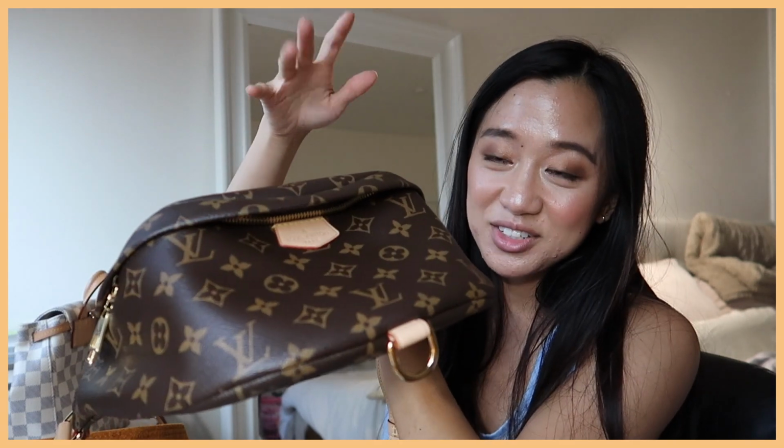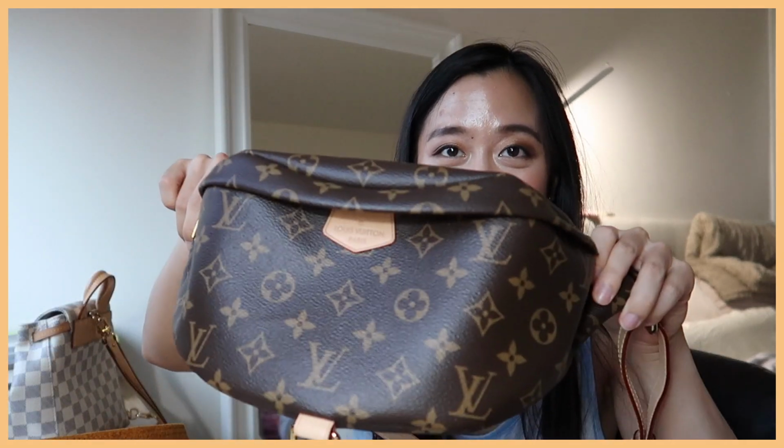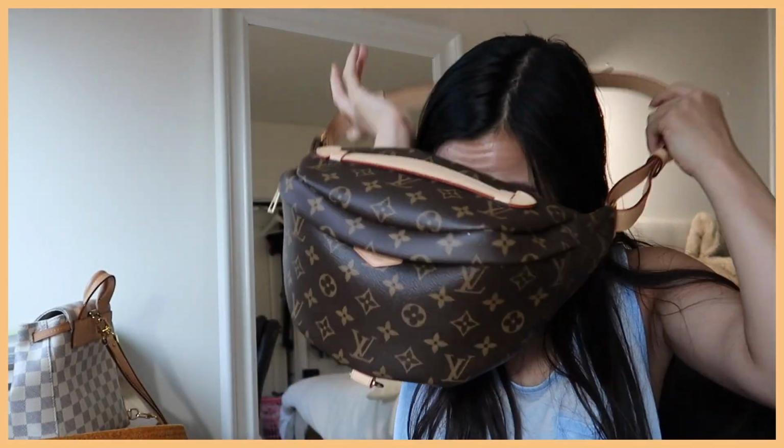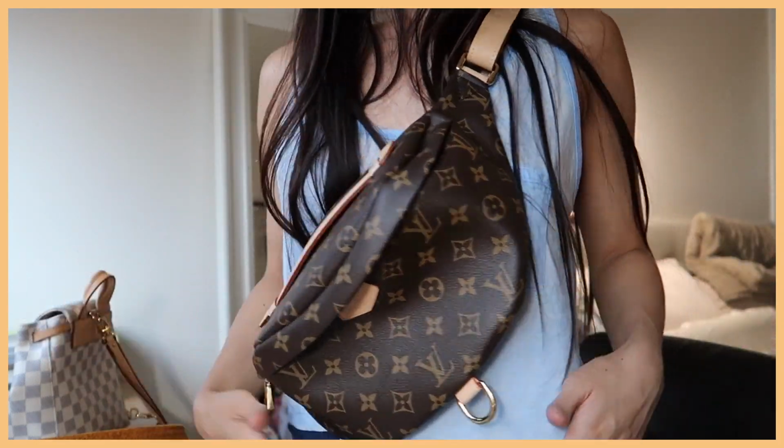And if there's nothing in here, even if I just had my phone and a card holder, it just kind of slouches like this. Do you see how it just kind of indents? Because obviously there's no structure to this. It's just the canvas. And I found myself when I would wear it, do you see this? This was just not a good look on days when you're not carrying a lot of stuff. It just kind of bothered me. It kind of put me off already.